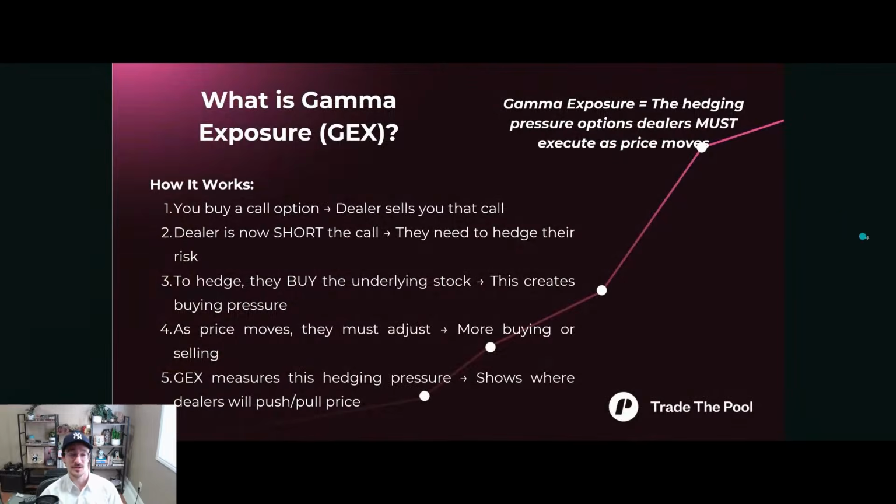So what is it? Gamma exposure is going to be the hedging pressure that option dealers must execute as the price moves. And we'll break that down. So essentially, when you buy a call option, you're buying that from somebody. That's a contract. We don't just call them contracts for fun. That's a contract between you and the dealer. Almost always it's a dealer who is selling the call because they're making the market. So dealer, market maker, same thing, right?